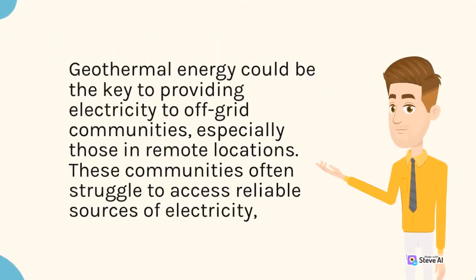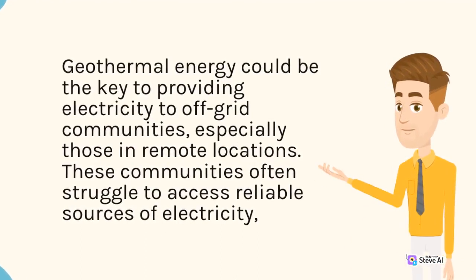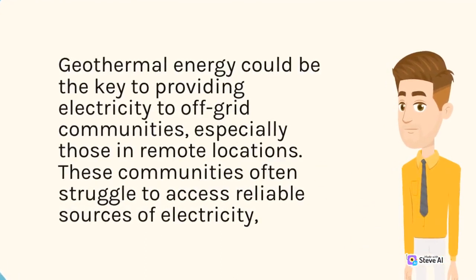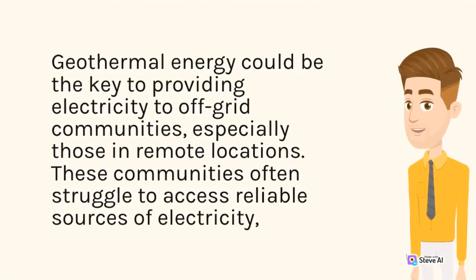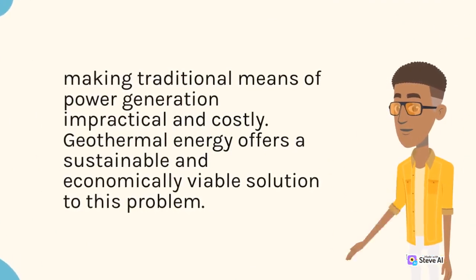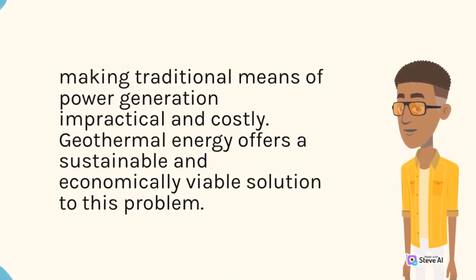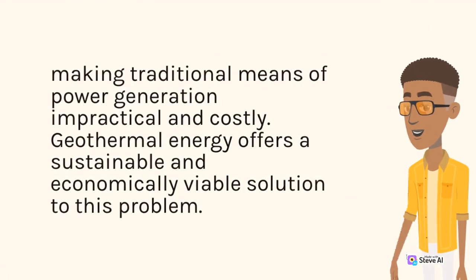Geothermal energy could be the key to providing electricity to off-grid communities, especially those in remote locations. These communities often struggle to access reliable sources of electricity, making traditional means of power generation impractical and costly. Geothermal energy offers a sustainable and economically viable solution to this problem.